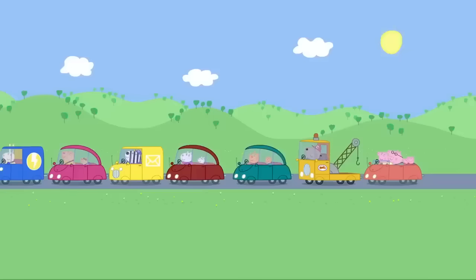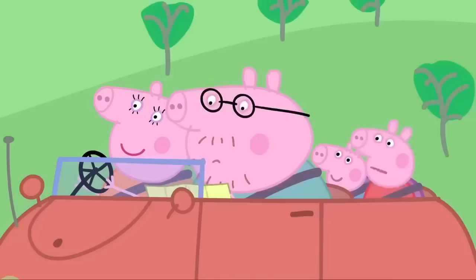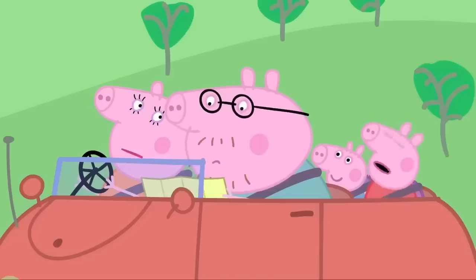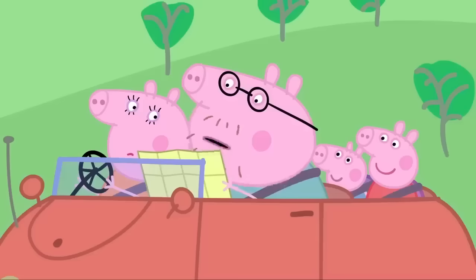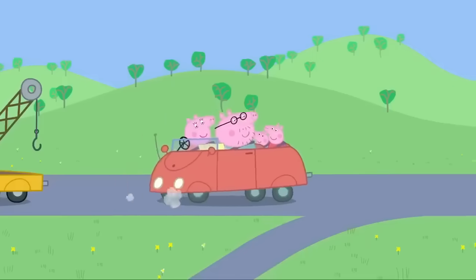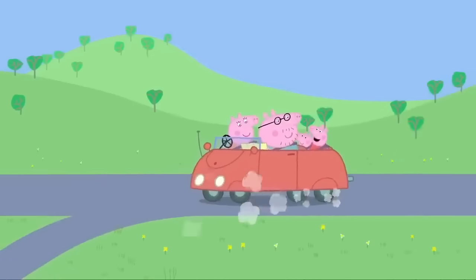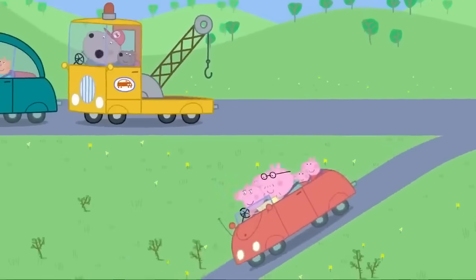Grandpa Pig. We're moving so slowly. We'll never get to Granny and Grandpa's. Peppa's right. We have to try a different way. But there aren't any other main roads. I know a shortcut. Bye-bye, everyone. We're taking a shortcut. Bye-bye, Peppa. Good luck.